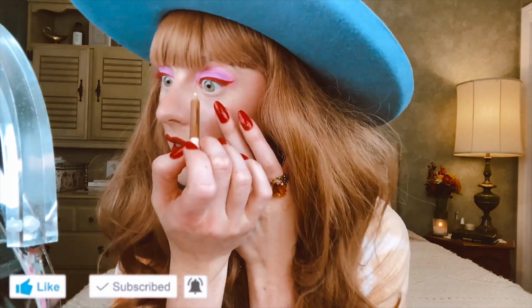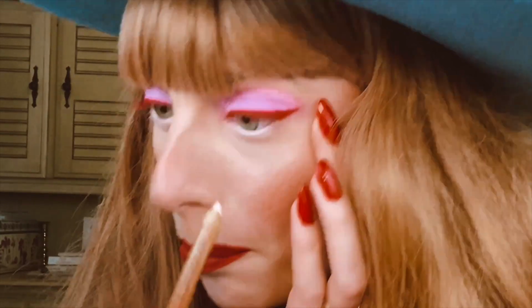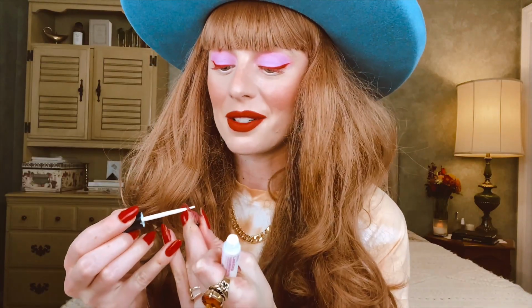So, point of this is to brighten the eye. So this really just helps to make my eyes look a little bit bigger. So hopefully these are dry. I didn't really give them that much time to dry, but I'm just hoping for the best here.